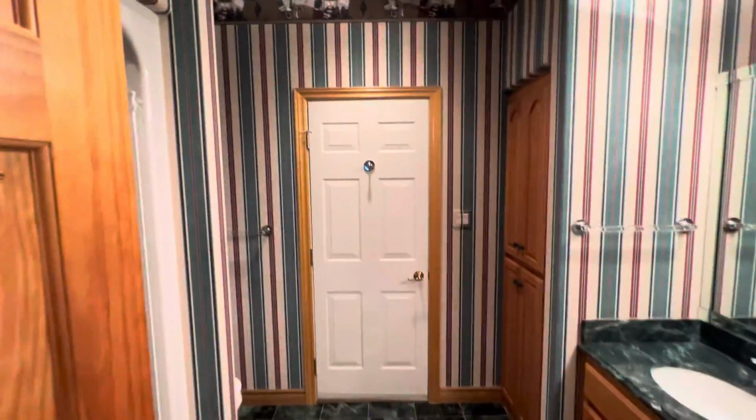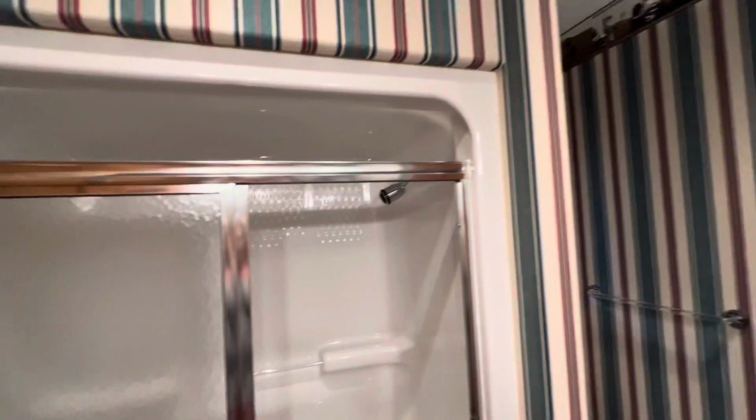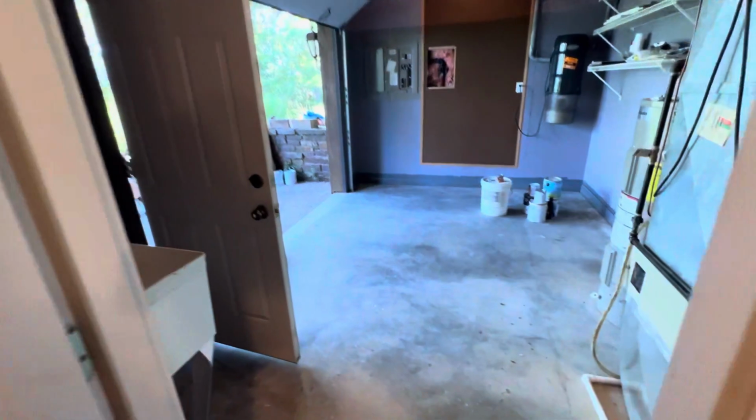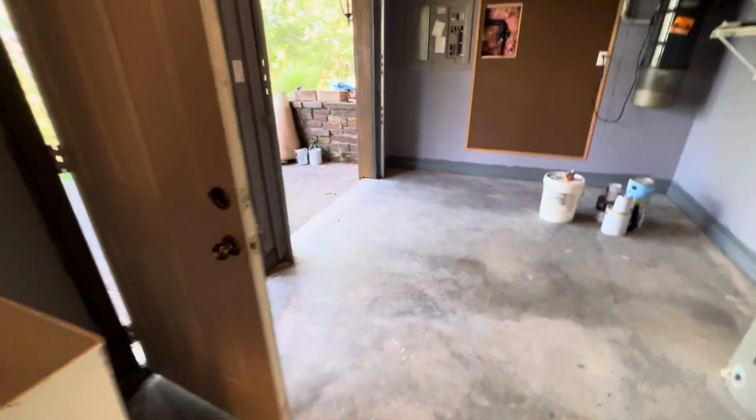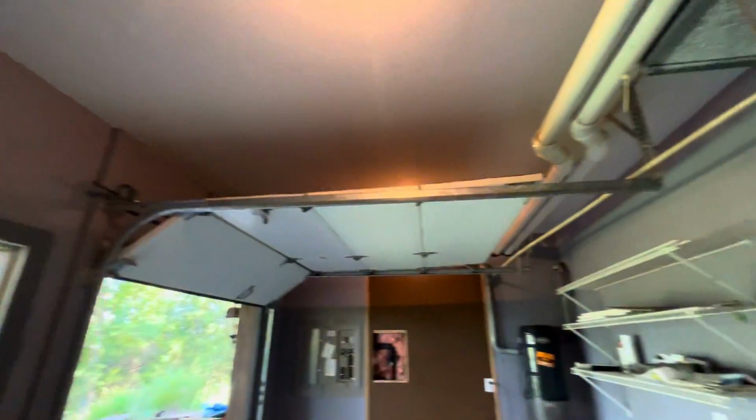I'm almost done. And then we've got the shower bath here, impeccable condition, really nice. Everything was taken care of very well. I mean, look at the curves of the corners. And then we've got the John Deere room out here. And it has a little lift up door, which is really great.